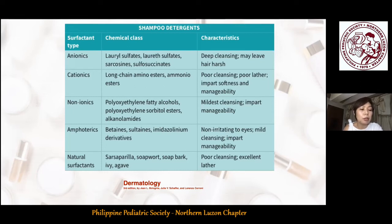Now, shampoos are intended to remove sebum, sweat components, desquamated stratum corneum, styling products, and environmental dirt from the hair and the scalp. So they contain detergents, foaming agents, conditioners, thickeners, opacifiers, softeners, sequestering agents, fragrances, preservatives, and specialty additives. Now, synthetic detergents remove sebum and dirt. However, excessive removal of sebum leaves the hair dull, susceptible to static electricity, and difficult to comb, creating the need for hair conditioners. Now, shampoo detergents can be chemically classified as anionics, cationics, non-ionics, amphoterics, and natural surfactants.